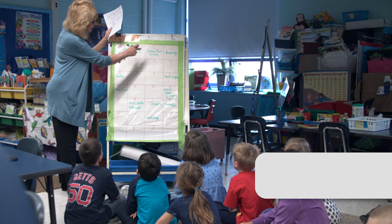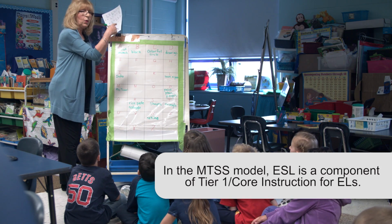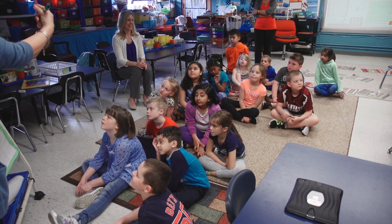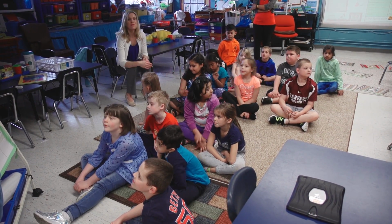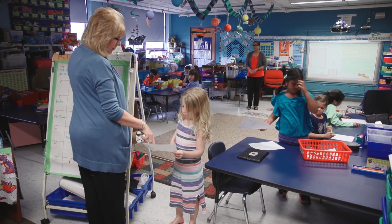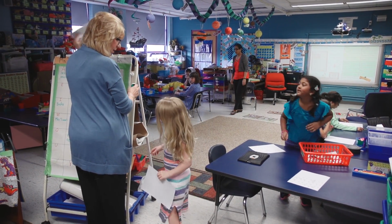In the MTSS model, everything begins in the core instruction in the classroom. That's where you want to have your strongest instruction happening. A variety of approaches are going on in the different schools, but when Carrie started this integrated lesson approach, we were very interested in it because it looked like it might be a nice model. If they're trying it out here at Francis Wyman, how can we bring that model into the other schools as well?